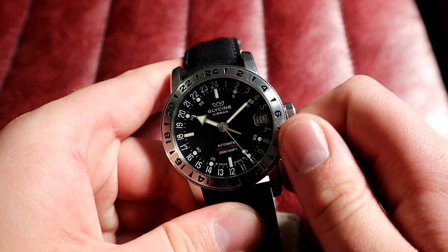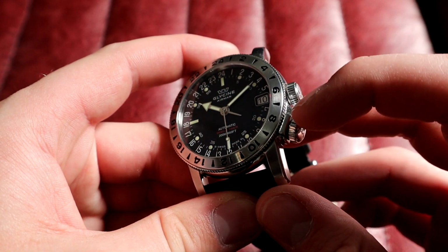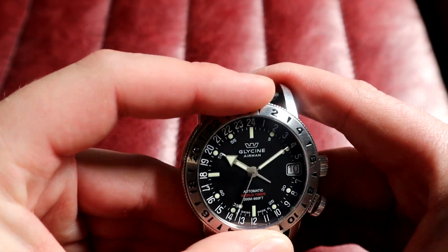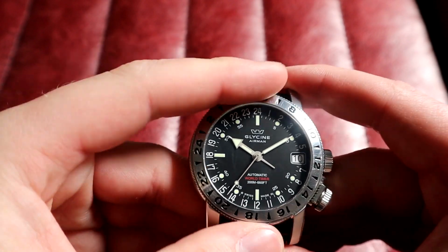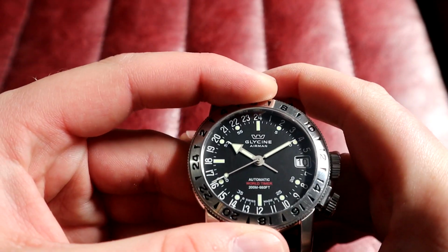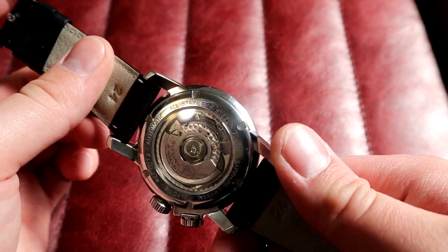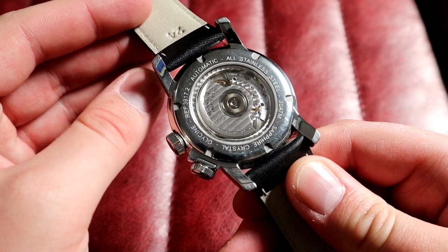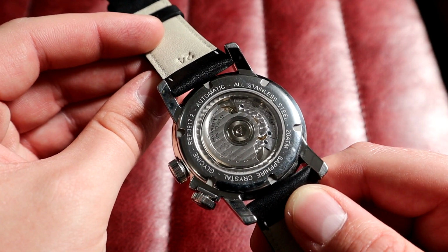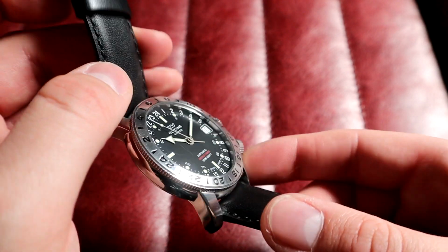Now if you unscrew this one here, what it does, it's got little teeth that lock in the bezel, as you can see here, so it gives you the ability to then move the bezel as you wish, as you see. So you can change it to a different time zone and then screw it back down, and then that bezel is not going to move. So that's how you can track different time zones and everything like that. When you flip it over, you will see an automatic movement inside. So inside here is the automatic ETA 2893-2, and this watch is from May 2018. It does come with its full box and paperwork.